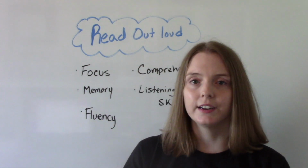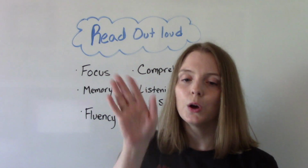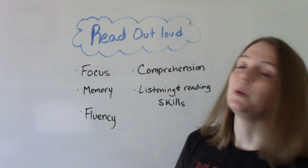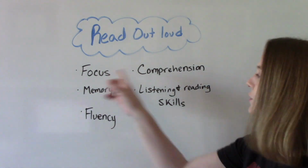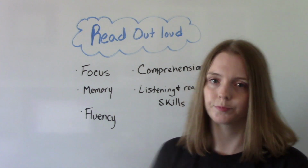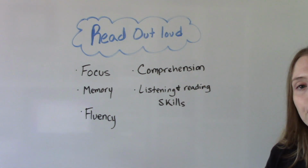Sometimes, right, when we're reading quietly and we're not reading out loud, we can skim over material, we can skip stuff. When we read out loud, we can't do that, right? You have to focus on everything that you're reading and you're less likely to skip that information. It will help with comprehension.